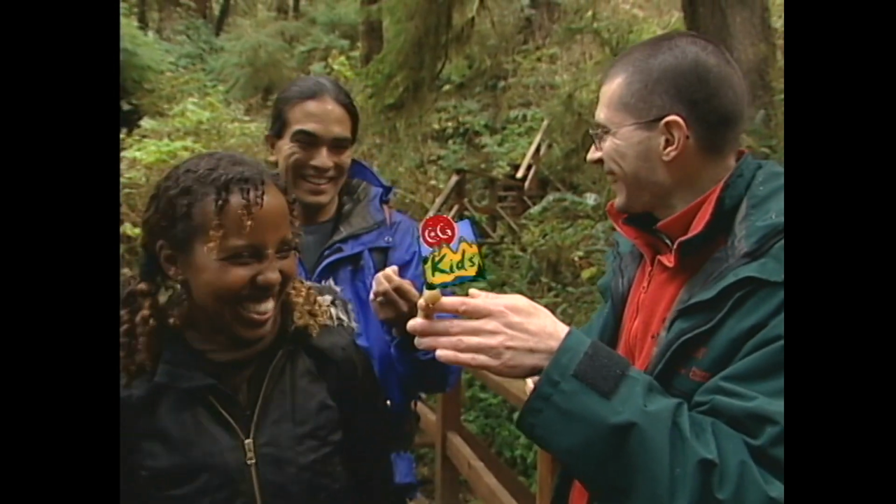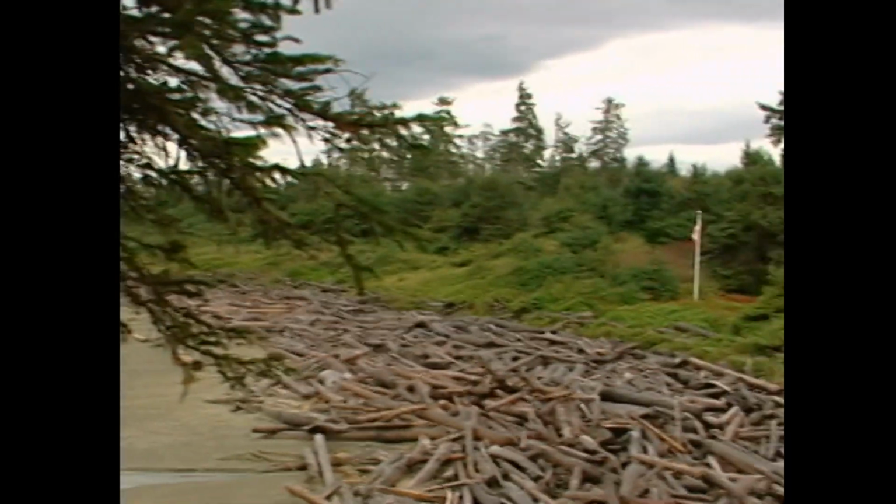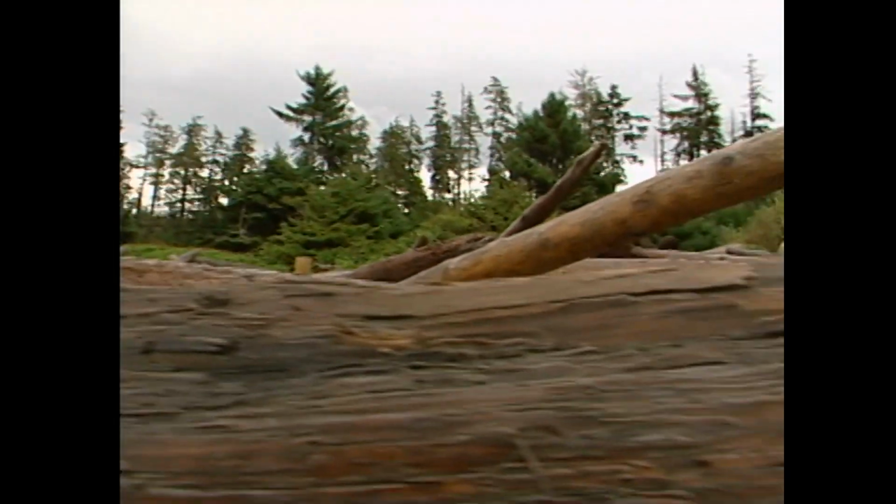This type of forest is called the spruce fringe, and it grows right beside the ocean. It's made up of the hardiest trees because they have to withstand the ocean spray and ocean wind. You see, it's made up mostly of Sitka spruce and salal. And it's also sometimes called the Krumholtz forest.